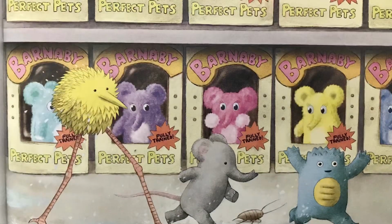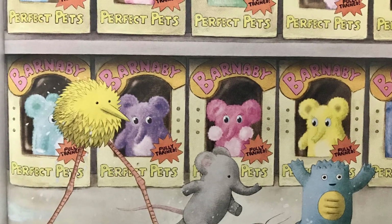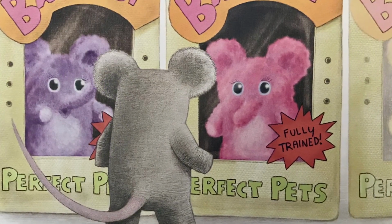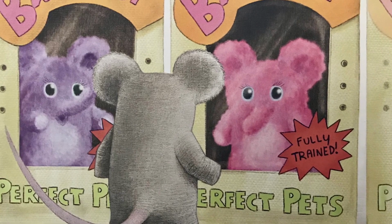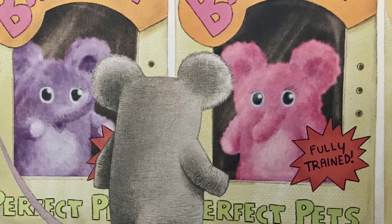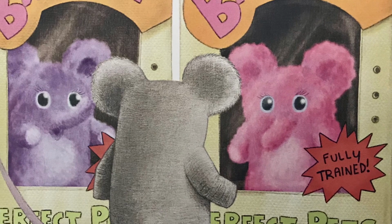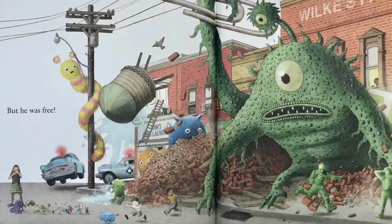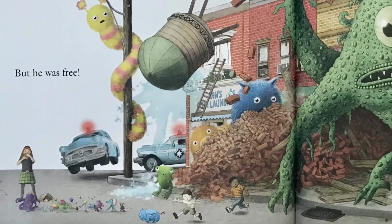Everyone ran toward the exit, but Barnabas stopped. It was almost like looking in a mirror, except Barnaby's eyes were bigger and his fur was like cotton candy. He was perfect. "Barnabas!" Pip called from the front of the store. "Look, it's the outside world!" Barnabas ran to join his friends. He might not be perfect, but he was free.